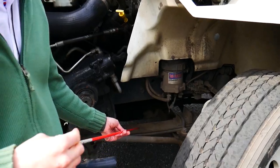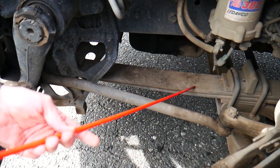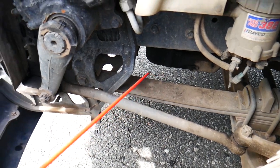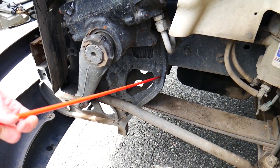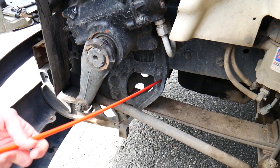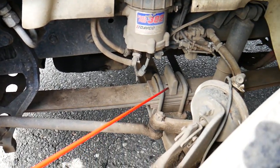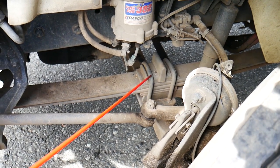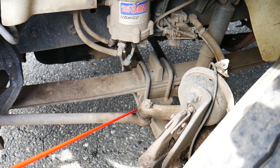So over here we're going to have our leaf springs. Our leaf springs are not missing, shifted, cracked, or broken. Our spring hangers is going to be this right here. Our spring hangers are going to be securely mounted to the frame, not cracked or broken. Our U-bolts are right here, and these things are going to be not missing any nuts or bolts, and they're securely mounted to the axle.